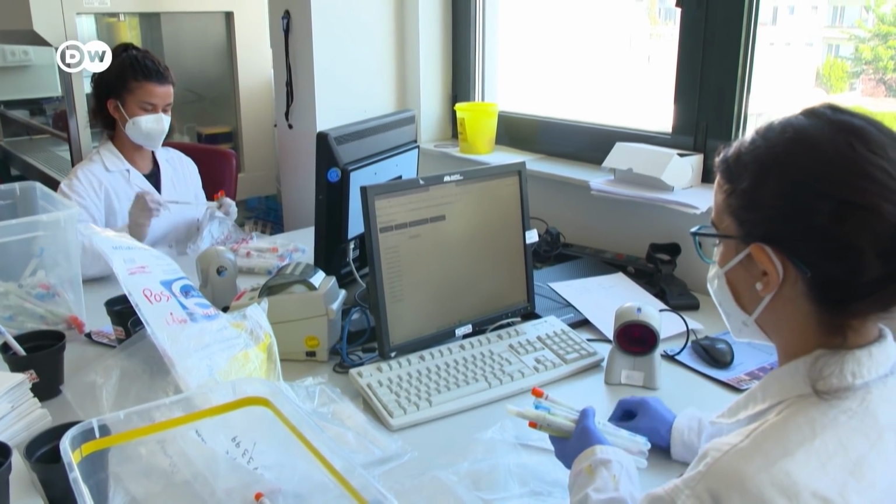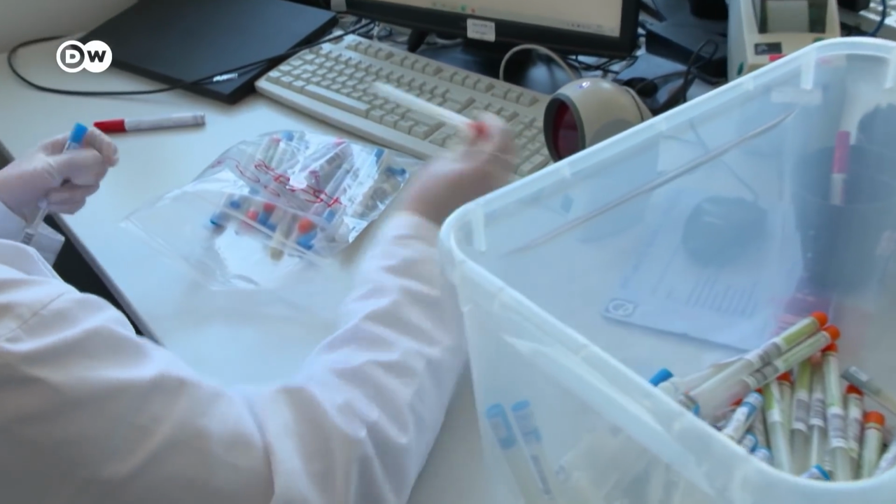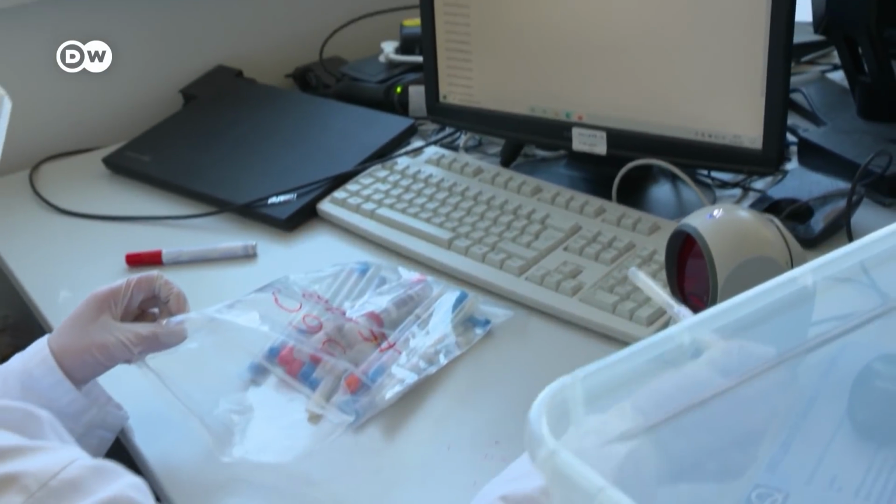This is because the lolly test is expensive. The state pays around €50 per analysis. If you take 20 swabs representing 20 students and divide them by €50, then you get a good price. Additionally, you would have to add the costs for logistics and the materials that are used, but I think we're absolutely competitive with the rapid tests.